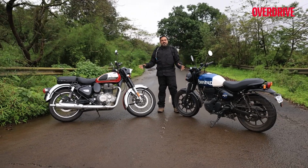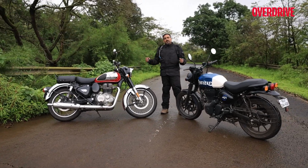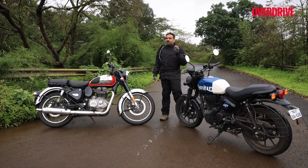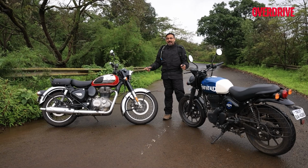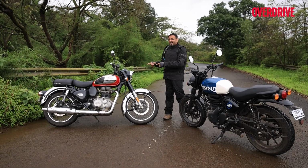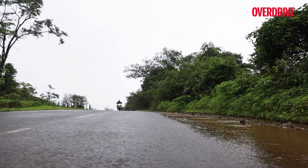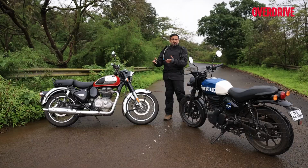So if you have to choose between these two, it's finally going to boil down to the ergonomics. It's finally going to boil down to the weight. However, there's also a little bit of tuning difference between these two. I would side with that. That bike puts a smile on my face every single time I ride it. Doesn't matter where it is, city, highway, even twisties.